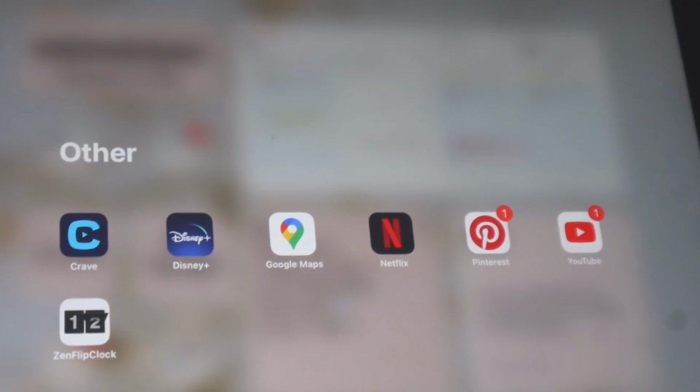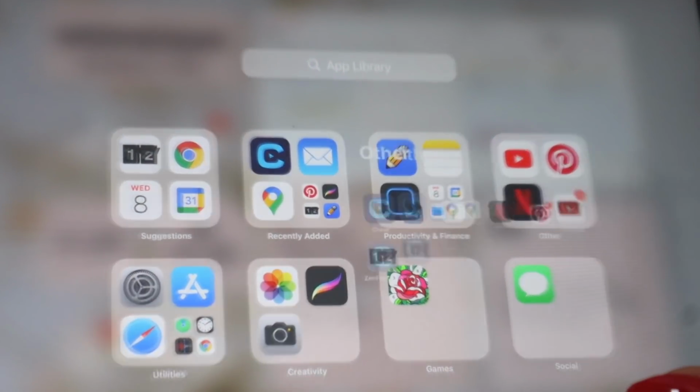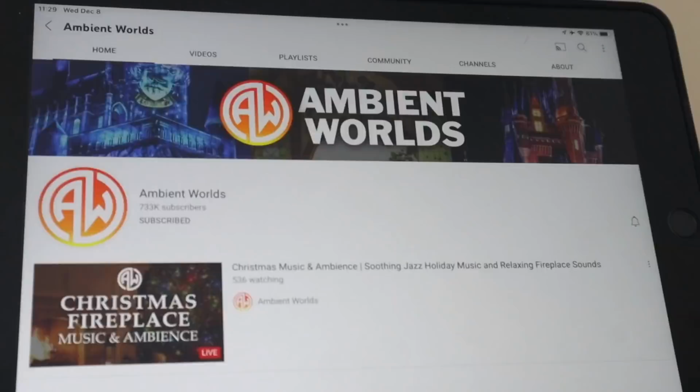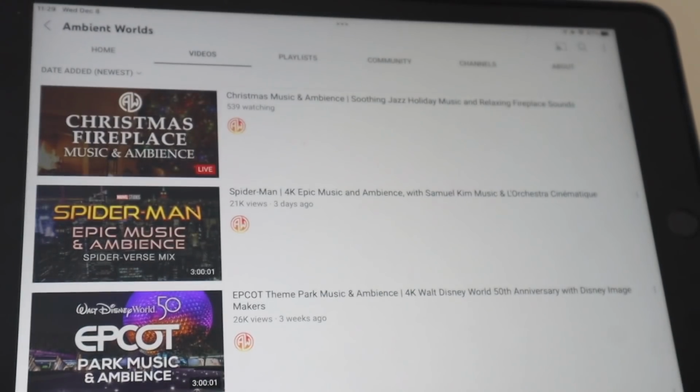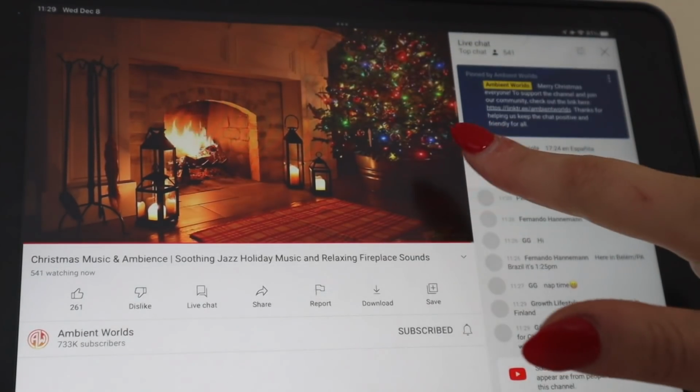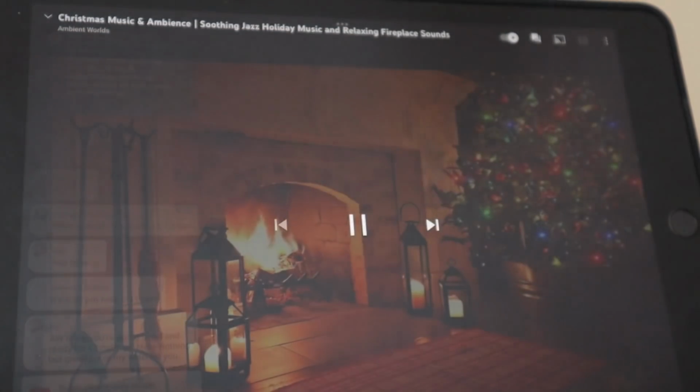You guys also already know how much I love ambience music, so I will typically also have that running in the background. I love following Ambient Worlds. They have really great music, so I love having theirs on in the background. Sometimes they'll do holiday ones, so I love to have something like this on while I'm working.